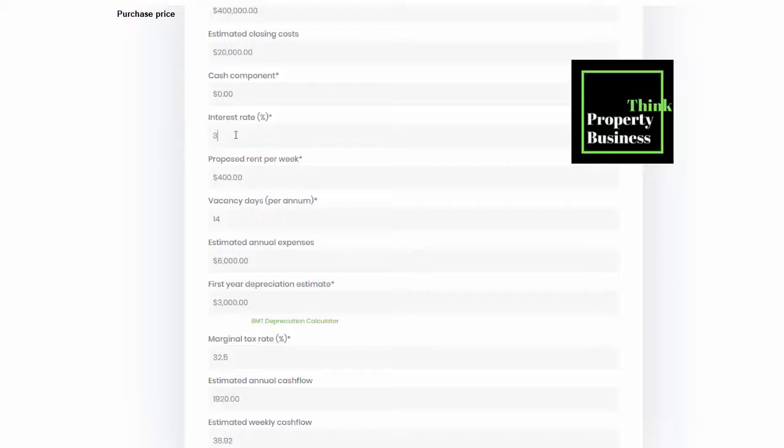Now, if we were to even increase the first year depreciation and say it was a new property, we'll take that up to $10,000 as an example, then that's $80 positive a week on 3%. If we take that interest rate up to 5%, it's still going to be out of pocket just over $28 a week. So just showing you that the interest rate is really the major factor in how a property will cash flow, or its end net result.